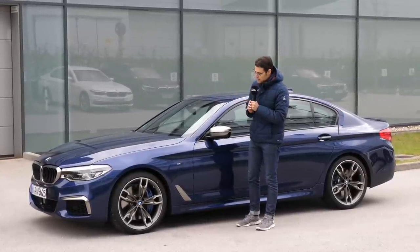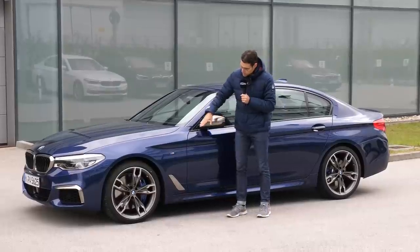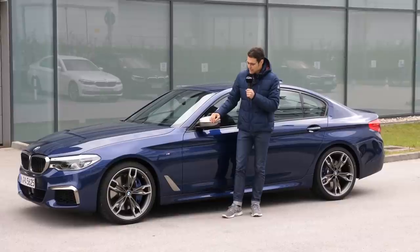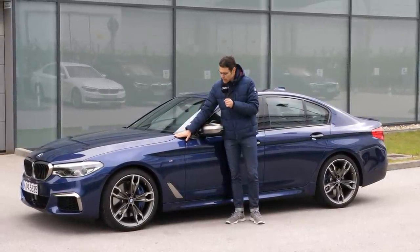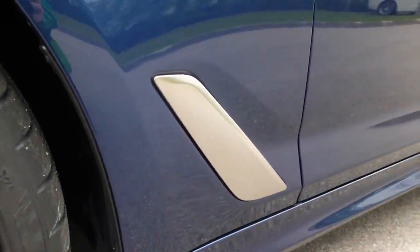The M550i has some special features. First of all, again, matte gray contrast, for example, the mirror caps or also the alloys. Those are the 20 inch at the moment. 19 inch would be standard, and I think especially in the combination with the Mediterranean blue color here. Such a beautiful combination. Or what do you think? Want to hear your comments on that.